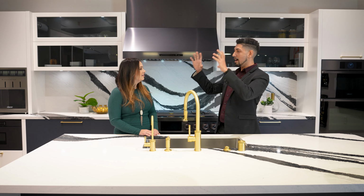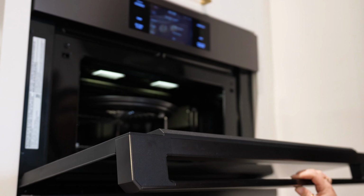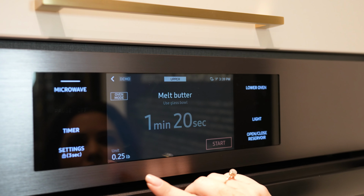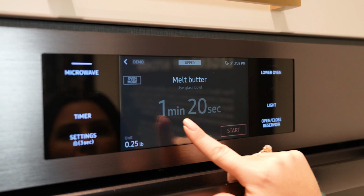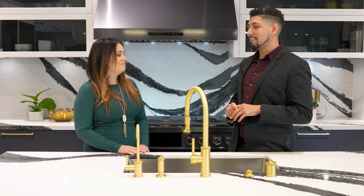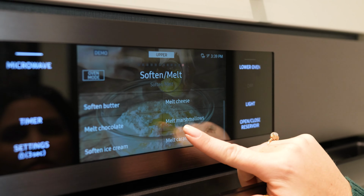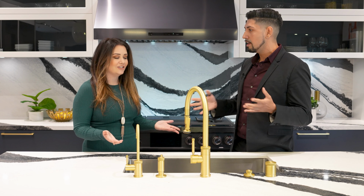And then up top, it's all about speed. It's a standard microwave. You have a melt and soften menu. How many times have you ever tried to soften butter and it comes out like lava? Yes, every time. There's literally calculations of how much you can do, up to a pound of butter. So if you know you're cooking a Paula Deen recipe, sure, have at it. We have a healthy fry feature.